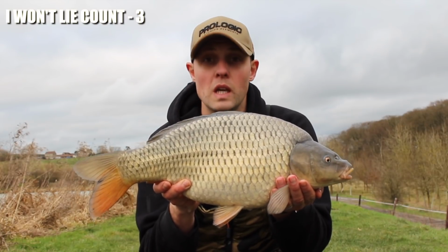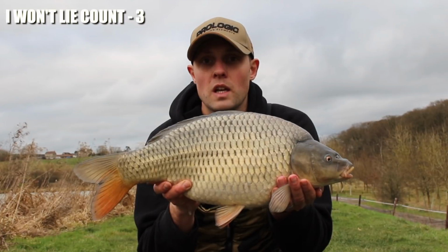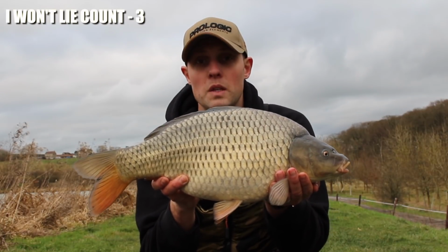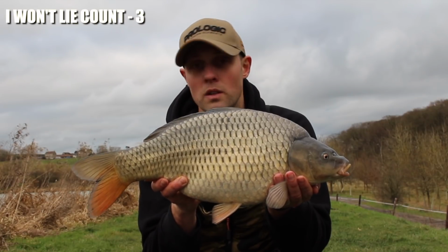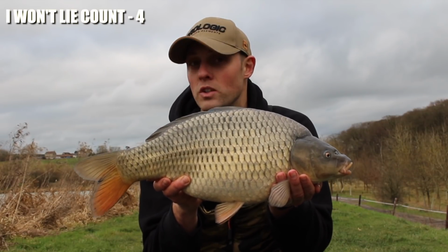But fingers crossed, if we keep going at it, we might be able to get in something a little bit bigger. But I get a couple of snaps of this one, slip it back and get the other one out, which I won't lie, is a very similar size.